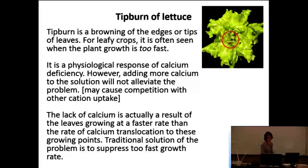So the shoot tip is a fast-growing portion of the plant, okay? So it requires a lot of calcium. Calcium is a very important element to build the cell wall, everything. And when plants are growing very fast, typically tipburn happens, because plants are growing too fast, so the calcium doesn't catch up. So that's why the lettuce tipburn happens.